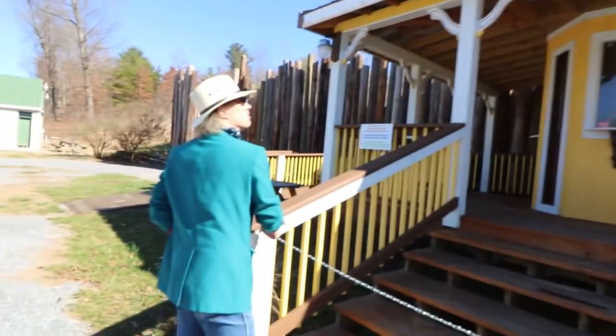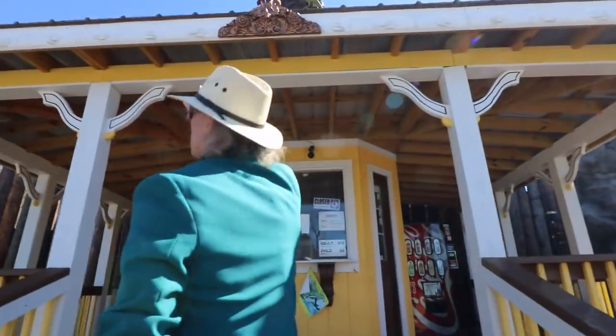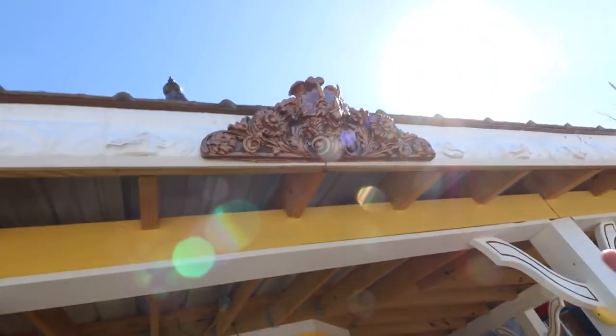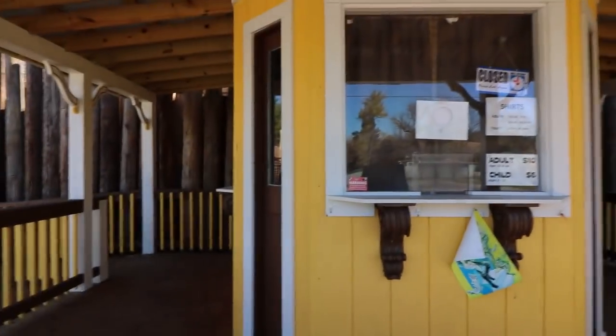We did all the trim work. And see, there's little dinosaur heads in the trim work. And then there's a triceratops in that one. Isn't that cool? That is cool. Attention to detail.